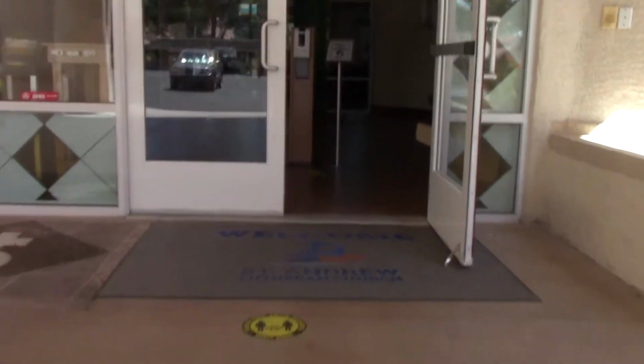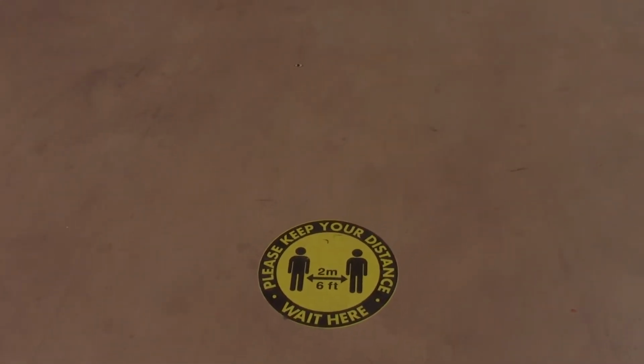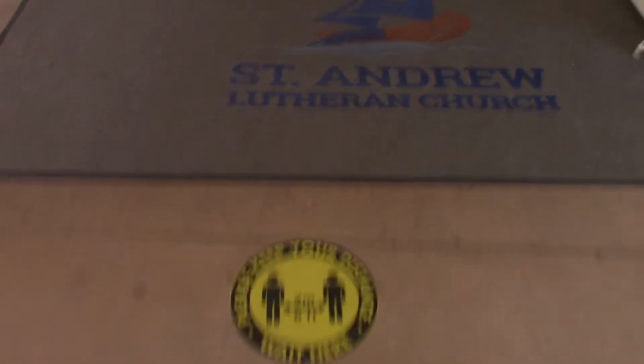So one of the things you'll notice when you're coming into church is that you're going to see these yellow dots on the ground. They don't solve all of our problems, but they remind us that we want to stay a little bit apart from each other.